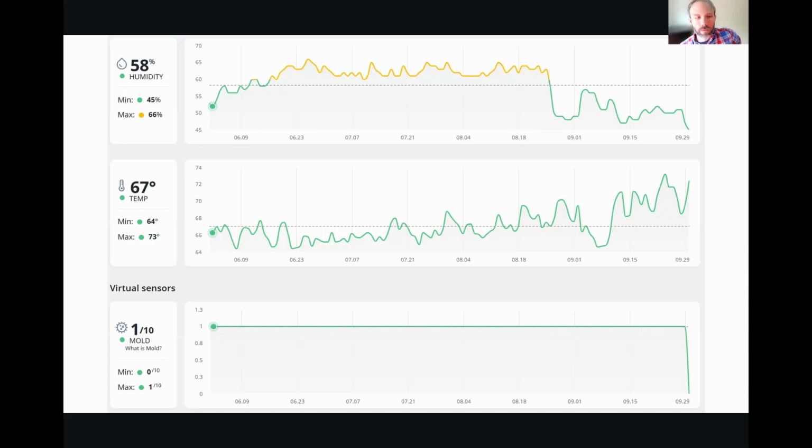And one thing about this monitor that I really like, and that I don't want to know, but I know, is that it gives you this mold risk, which, I don't want to have any mold risk. I don't think anybody does. So you can see I've now got a mold risk of 1 in my utility space, 1 out of 10.